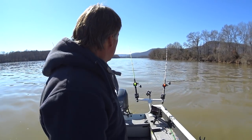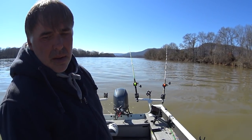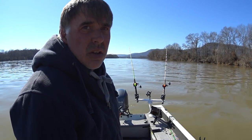Two on the bottom, one on the right's the Catfish Day bling bling rig with the rattle and the whole 9 yards. This current is ripping.